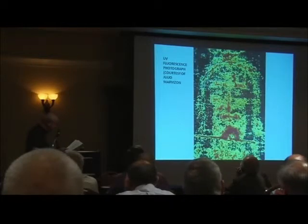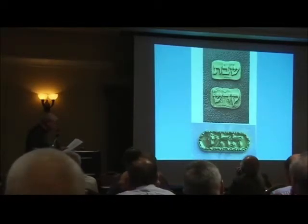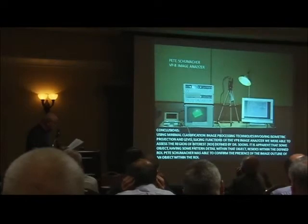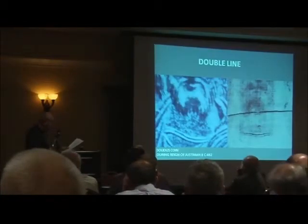Pete Schumacher was able to confirm the presence of the image outline of an object within the region of interest. This oval solid object was placed under the beard of the man on the Shroud, and because of the anatomy in that region, with the two collarbones higher than the throat area in a person in a horizontal position, the object was in an oblique position.